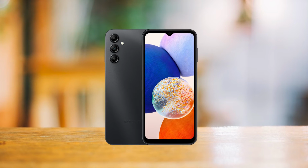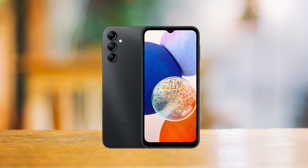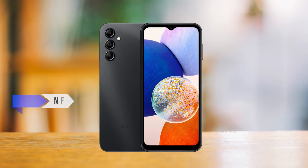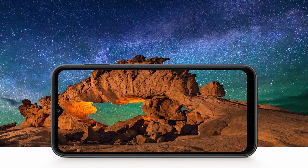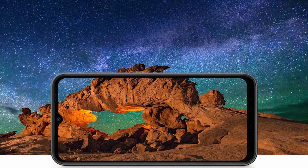If having features like NFC for contactless payments is important to you, you might consider the Samsung Galaxy A14 5G. It includes NFC, better software support, and also offers good battery life. On the downside, its performance might not be as snappy as the Moto G Power 5G.